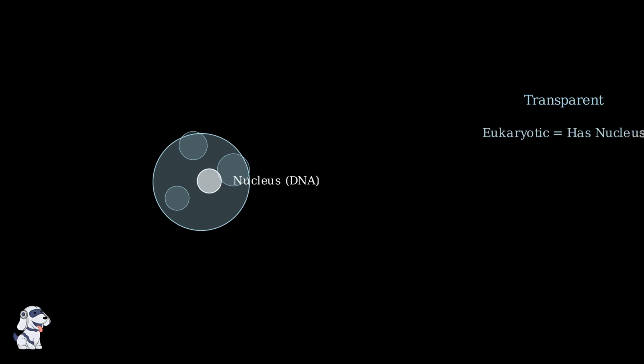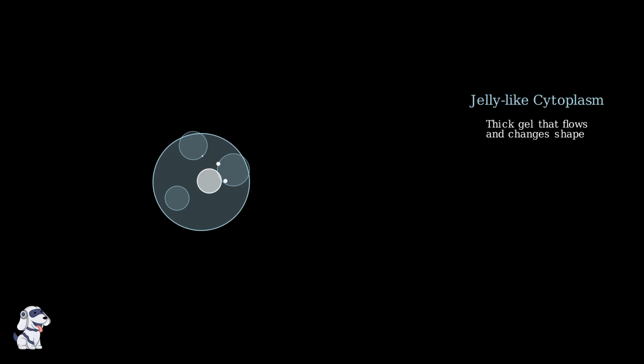Amoebas are single-celled eukaryotic organisms. This means they have a true nucleus containing their genetic material, unlike bacteria, which are prokaryotic. The cytoplasm of an amoeba has a jelly-like consistency. It's not liquid like water, but more like a thick gel that can flow and change shape. One of the most remarkable characteristics is their ability to constantly change shape. This shape-changing ability is crucial for their survival and movement.